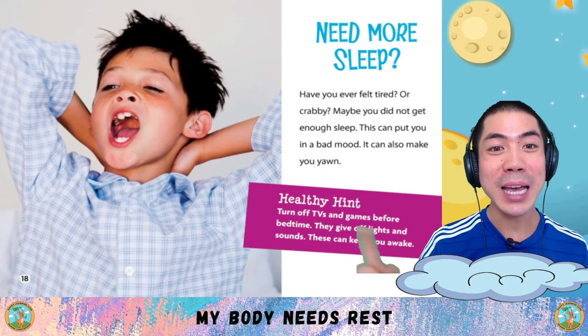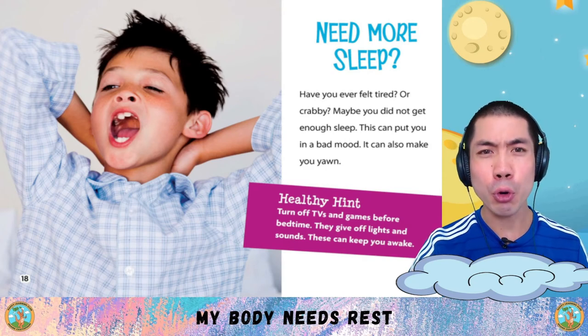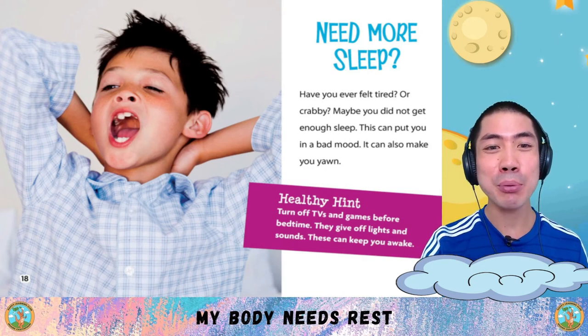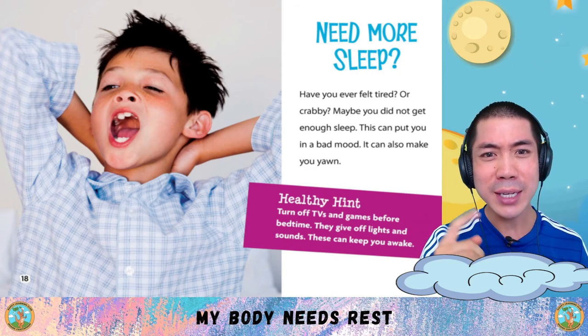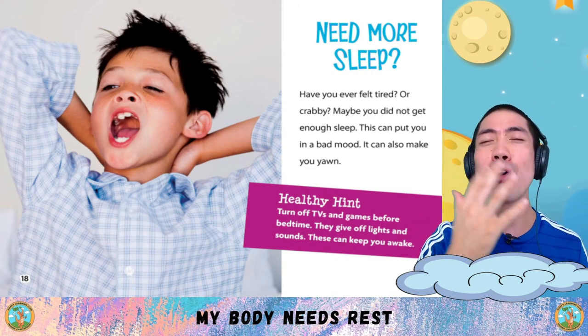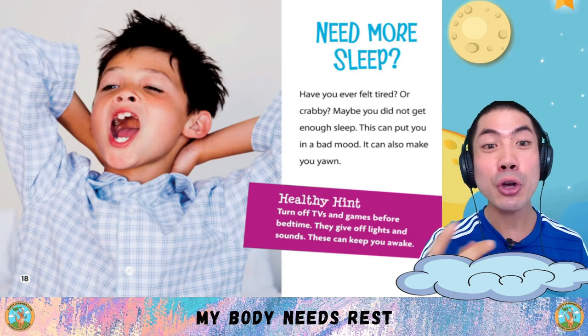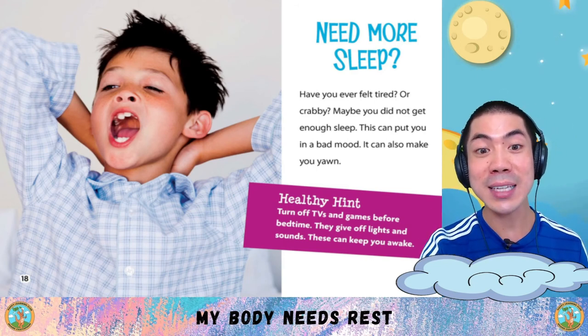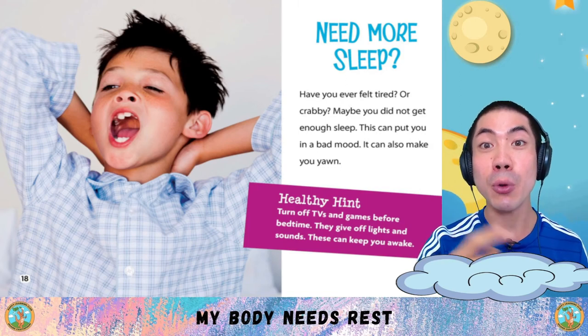Need more sleep? Have you ever felt tired or crabby? Maybe you did not get enough sleep. This can put you in a bad mood. It can also make you yawn. Healthy hint, turn off TVs and games before bedtime. They give off lights and sounds. These can keep you awake.